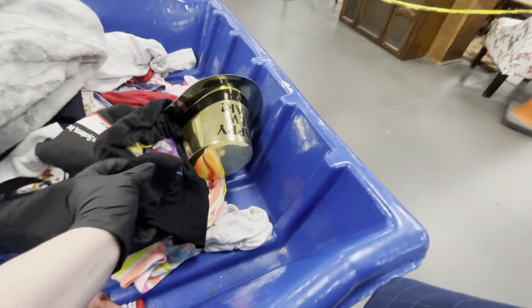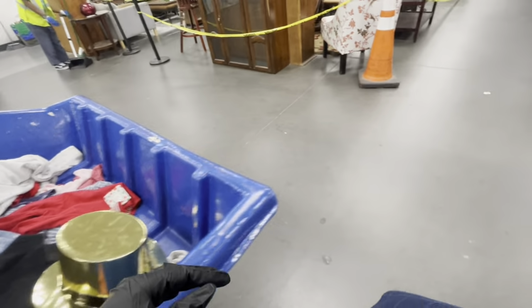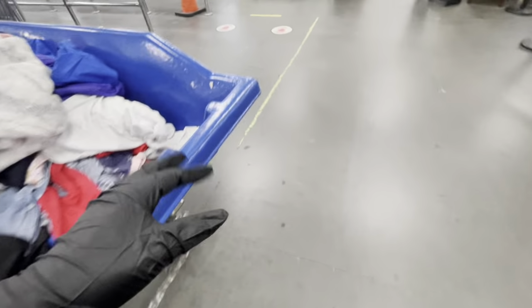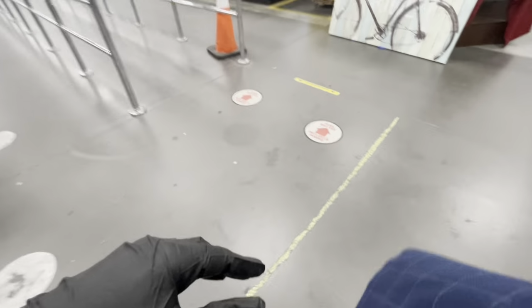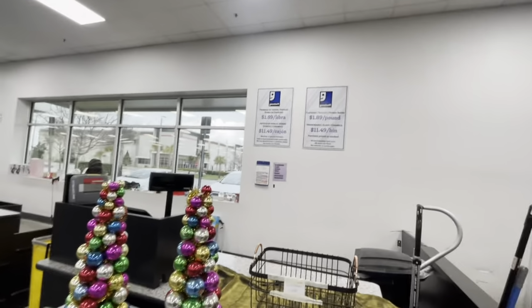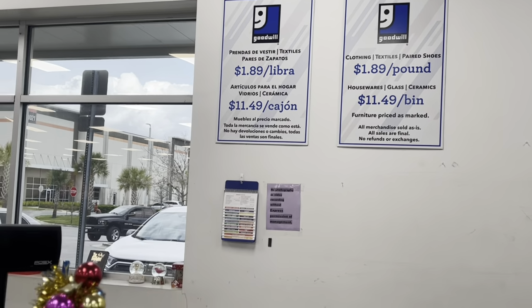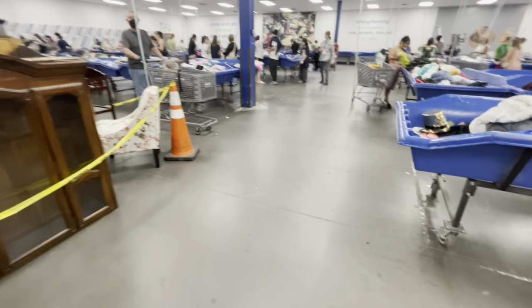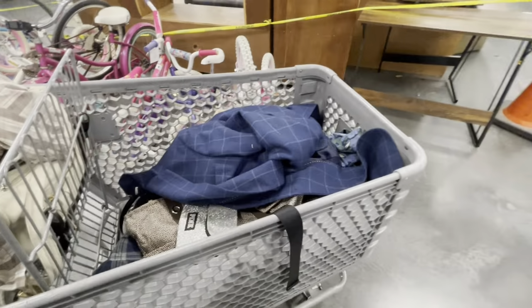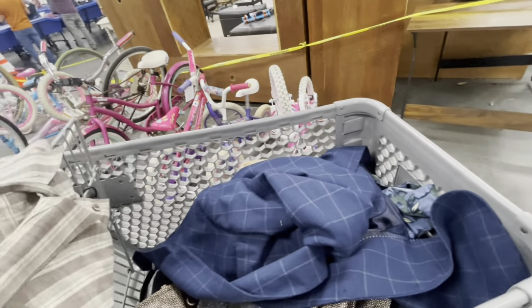Alright, we're done now. Okay, I will be back. Let me show you a picture of the prices. With an overview, stay tuned. All right, this is what we found for today.